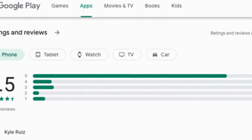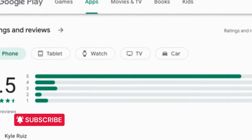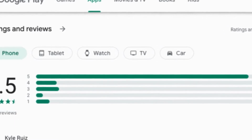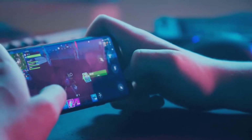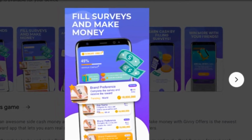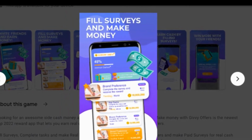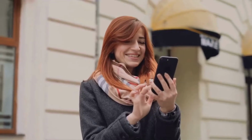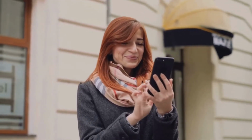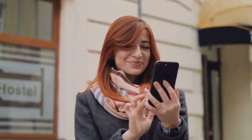Wondering how to kickstart your earnings with Givvy Offers app? Here's how. The primary way to earn is by working on offer walls. Once you're logged into the app, simply click on an offer wall to get started. These paid offers typically involve engaging in various activities such as playing mobile games, answering surveys and quizzes, or signing up for free trials. To complete an offer, all you have to do is click on it and follow the instructions provided. It's crucial to pay attention to every detail the offer presents, because if you overlook even one, you won't be able to complete the offer and earn the reward.